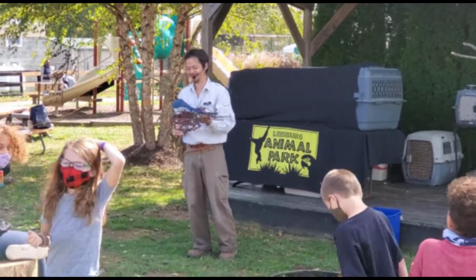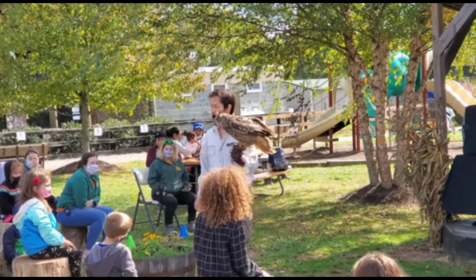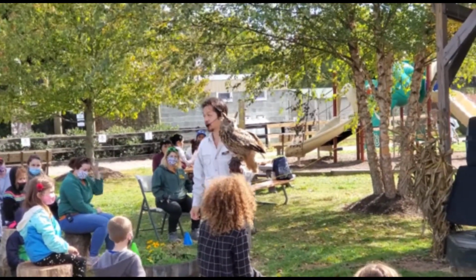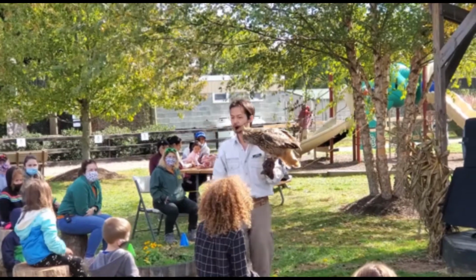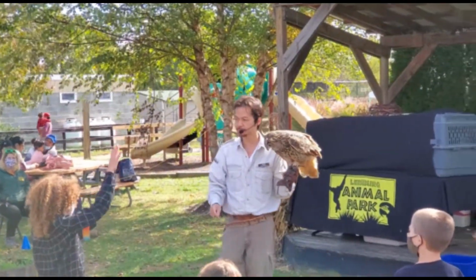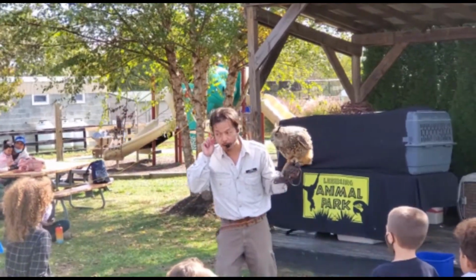Good job. They're a little bit smaller than a female. So imagine a female would sit about this tall or so. So they're about a third larger size. Around here, we do have owls as well. Anybody know what kind we have in this region? Yell it out. Barred owls?